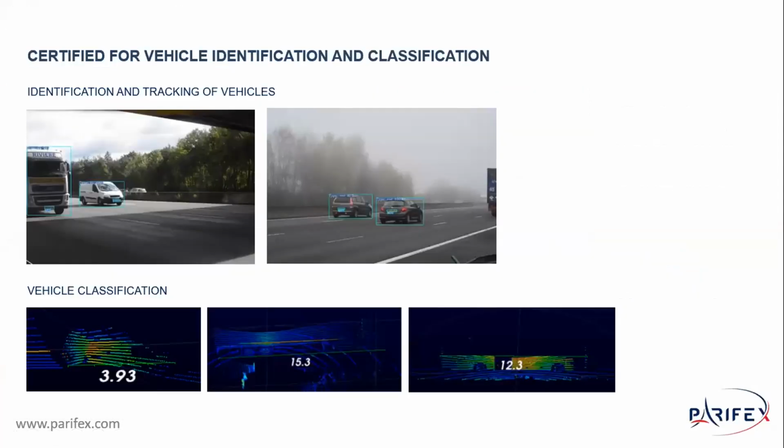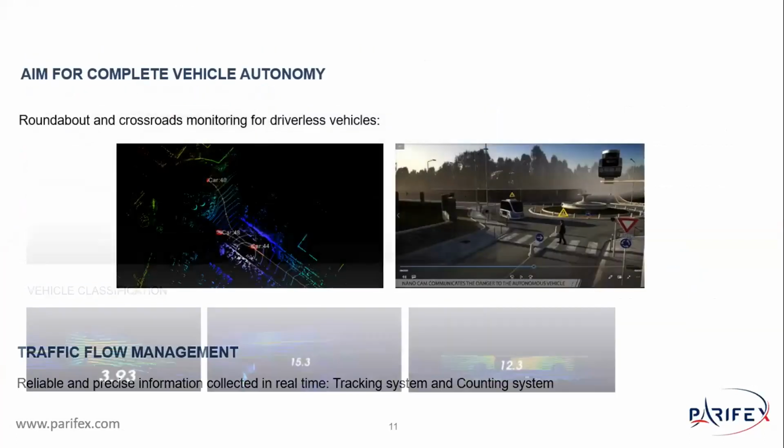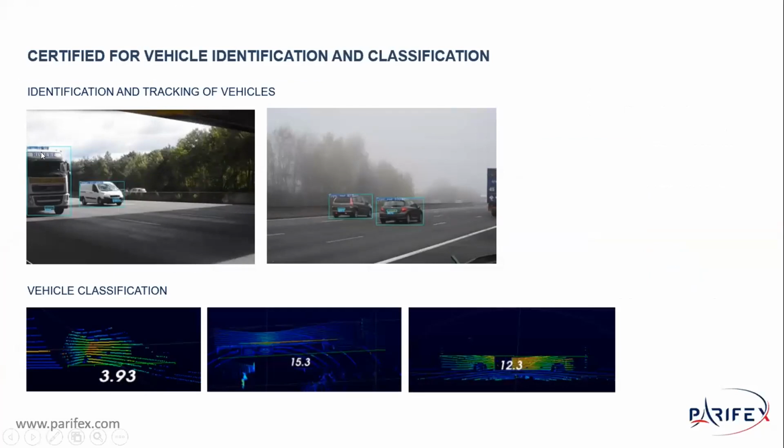So this sensor is actually in operation in France, as it's integrated in our speed trap cabinets. We are certified for vehicle identification and classification with the 3D LiDAR. And for your information, we're currently in the process of certification for speed using the 3D LiDAR. So it's going to be certified soon. As you see, we use the LiDAR for identifying the vehicle in the picture. And also for vehicle classification, you see precisely the profile of the vehicles, and you have the precise dimensions, helping us to deduce the category of vehicles.